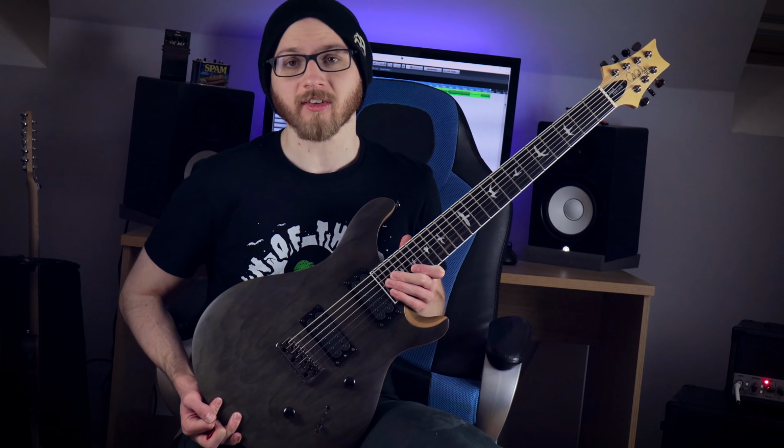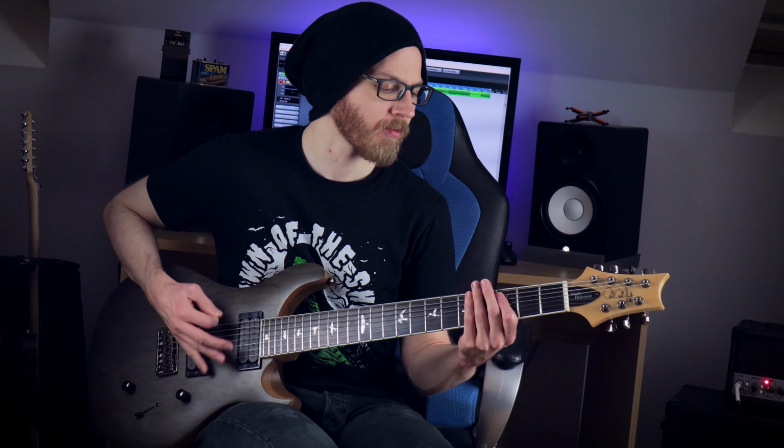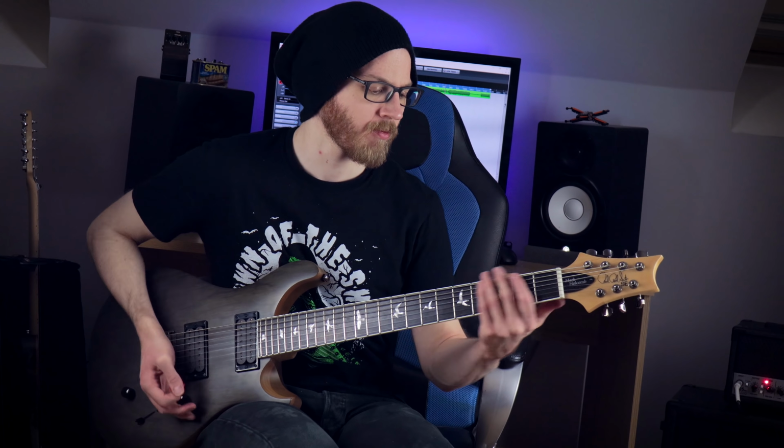Now, I haven't had time to change the string since I got it, so the low string is a little floppy for my liking in this tuning, but you know, it still works. You just have to tune the low string a little flat so that it doesn't go sharp when you hit it. I am definitely losing my voice.